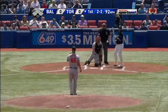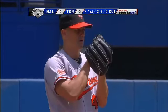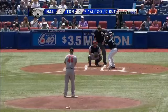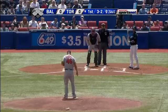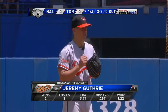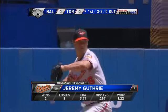Good fastball from Guthrie. Jeremy Guthrie is the number one pitcher for the Orioles. This is his 17th career start against the Blue Jays. Just 2-7 for his career. And over the course of those 16 starts, his team has gone just 4-12. We look at the one loss record that he has had, but a very good earned run average of 3.7.